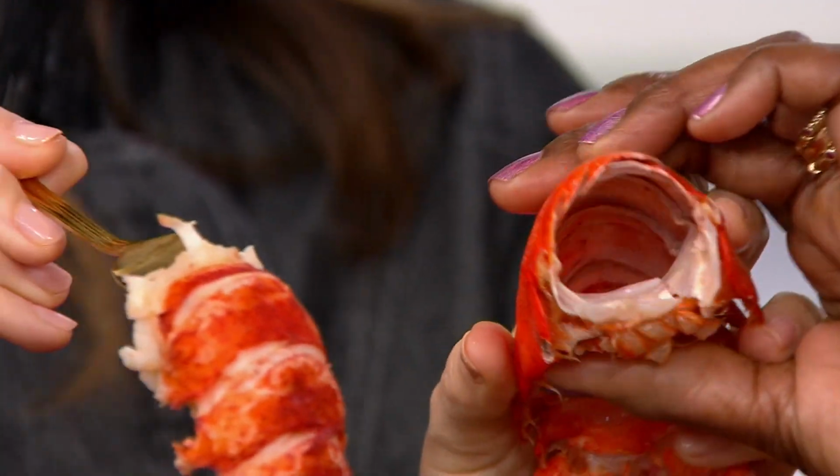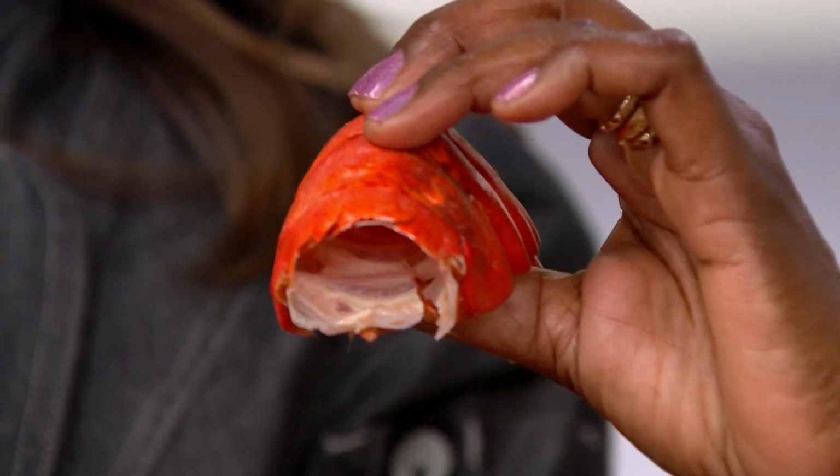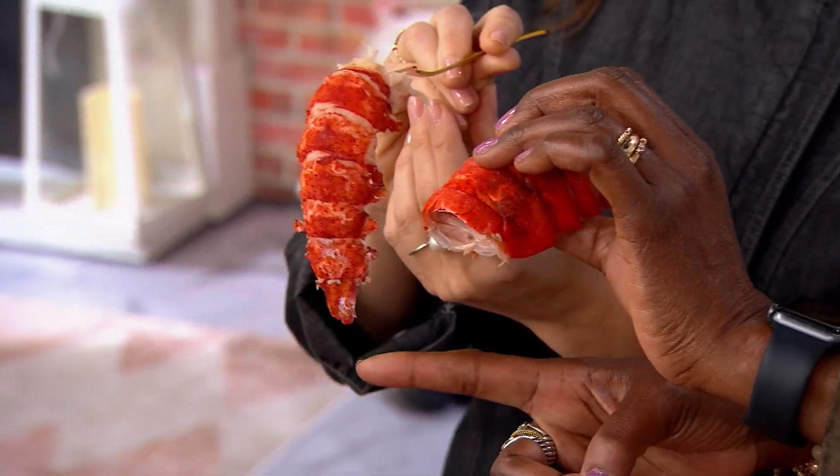And look inside of the shell. The shell is completely empty, all the way down, even the tail. Exactly. It's all edible, and that meat comes out.